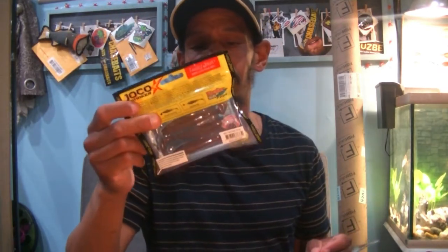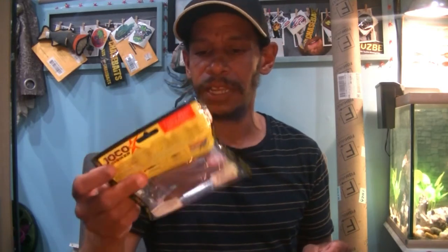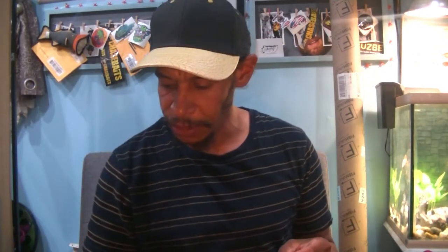That's useful. To me, that's more of a good chatterbait trailer or a spinnerbait trailer. I like that. Dark color adds body and shape. Got a little scent to it. And not bad. Not bad. So I'll be interested to see how that works out.